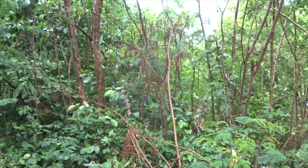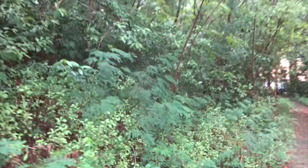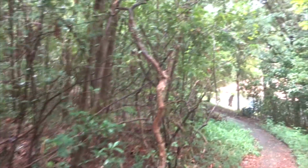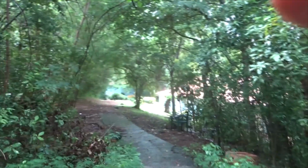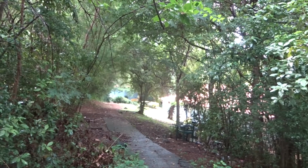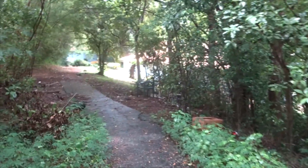It's like some treatment plant. You see the water moving over? You see it? You see the water moving? Look like a hotel. See that one light there?